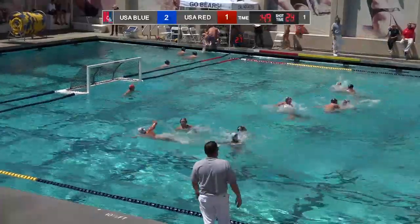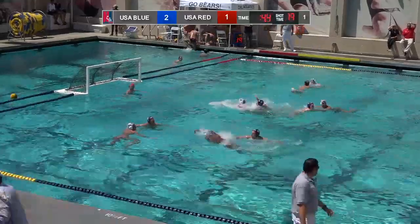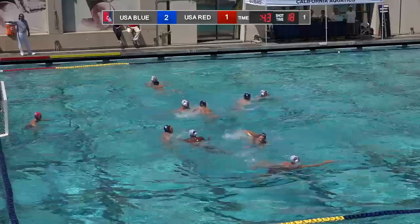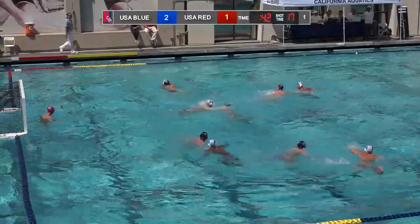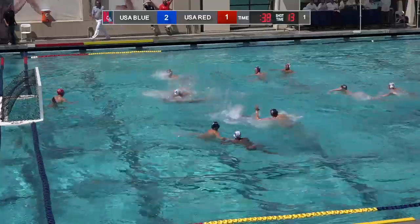Under a minute now in the first. Kimball in a tangle in the backcourt, and finally breaks free there. Goes ahead to defense, Cupido by Araya there. That was pressured out.